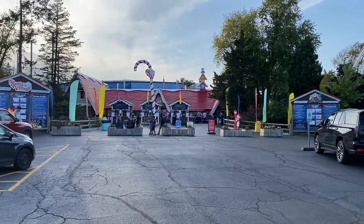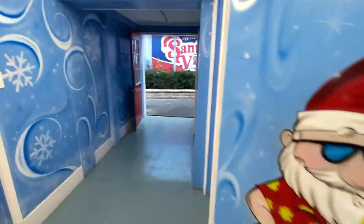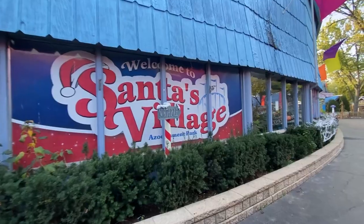It seems like the most legit of an amusement park, stereotypically. Not just a janky ride set up in the middle of a pumpkin patch or whatever. That's a cute looking entrance. It's a really cute entrance. Welcome to Santa.